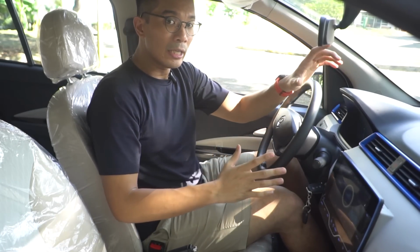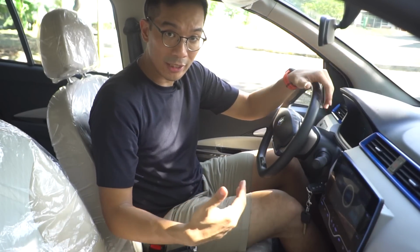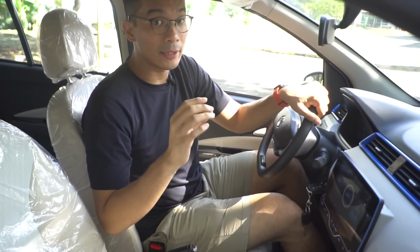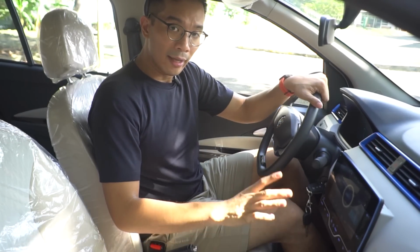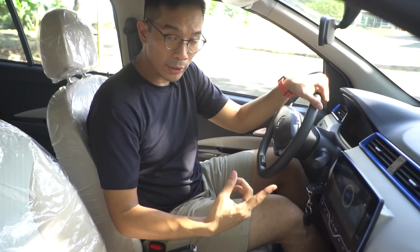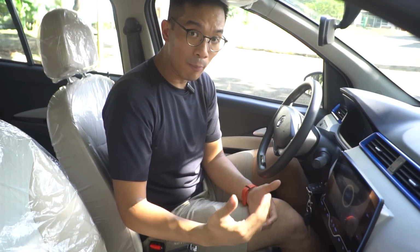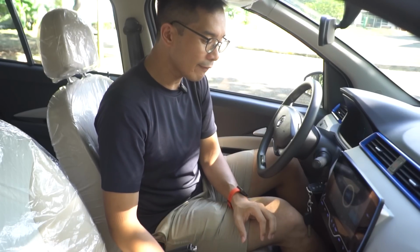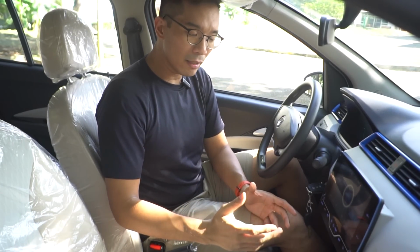And of course, the drive does get even more relaxing because you have a center console, which is rather intuitive, but it does have a bit of a learning curve. Now the center console, as you can see here, is where you can control your Bluetooth and your car information. This is where you can find out how much battery you have left and how much battery you've been consuming while you're driving.